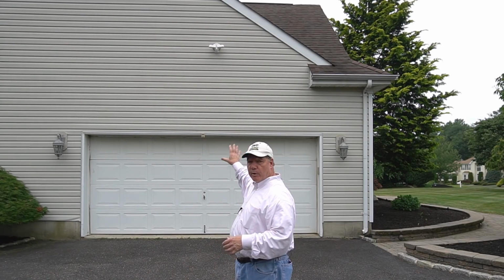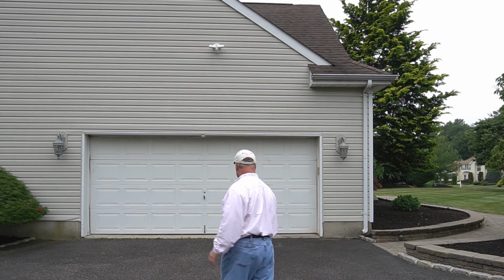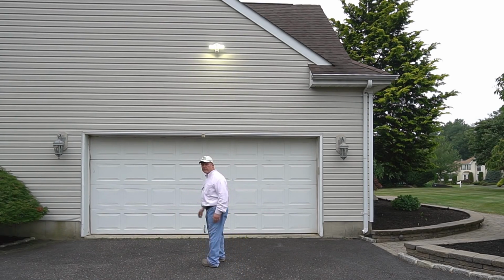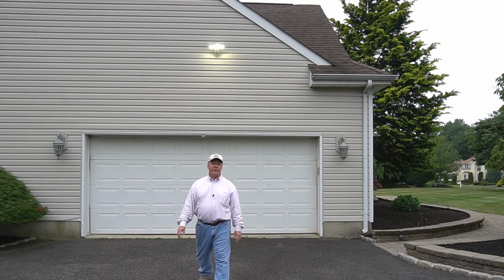And again, I've got it on test mode right now, so it only comes on for a short period of time and then it turns off. But I like it on for about 10 minutes. That gives people plenty of time to get out of the car, take the groceries out of the trunk, whatever they have to do, and then it'll turn off when they're finished. So pretty cool light. Again, very tight, nothing here. As soon as I get close enough, boom, it comes on. So I like it an awful lot and it works really, really well.